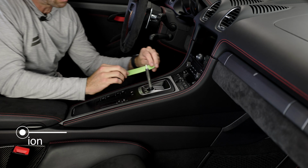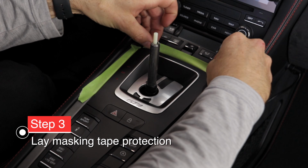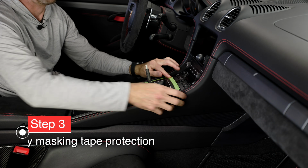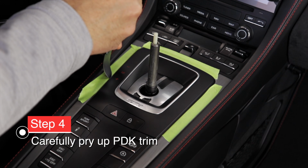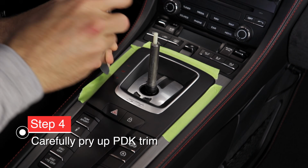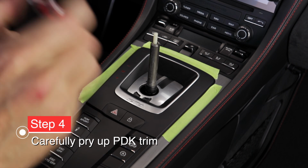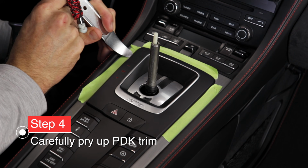So start by laying down some tape between the trim and the PDK base. I'm going to put it around all 3 sides here, but you really only need it probably on one side. Take your trim tool and pry gently between the PDK base and your trim to slightly lift up the base. You can do it on this side or the other side as long as you get it high enough so you can get your fingers under there and lift up the base.